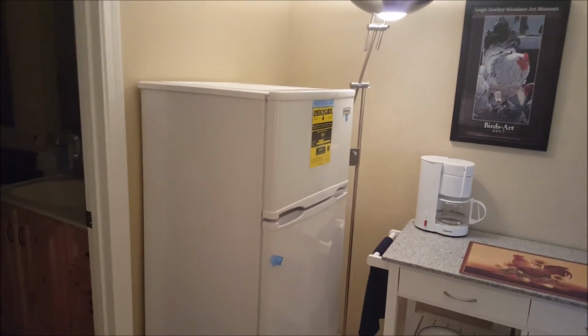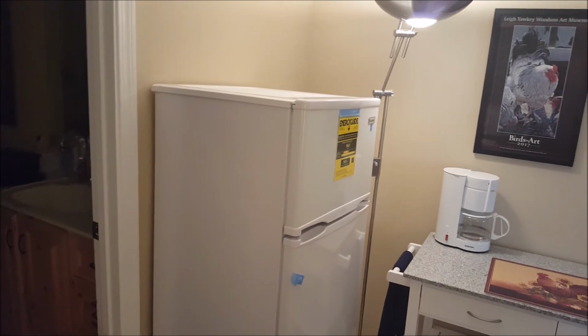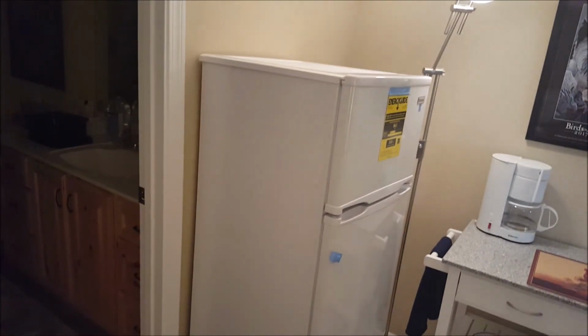Okay, that's it, that's a quick review of this 7.4 cubic foot Criterion refrigerator.